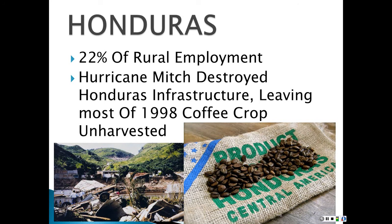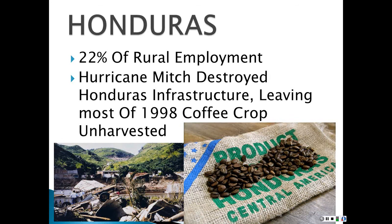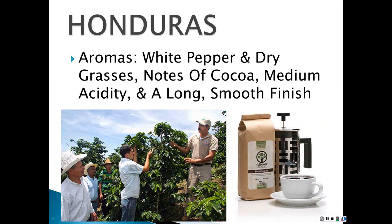And I bring this up because many of these countries and all of these areas and regions are dependent upon them getting their crop to market. If it doesn't get to market, they don't eat that year. So it was really, really hard and very, very devastating in Honduras. And one of the large scale tasks was to get that infrastructure back in place so that they could, for the following year, get their beans out.